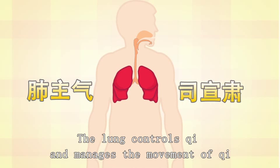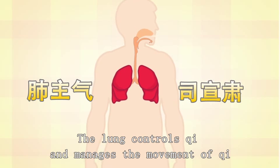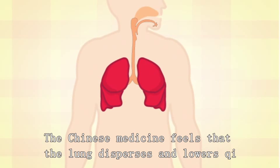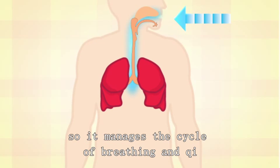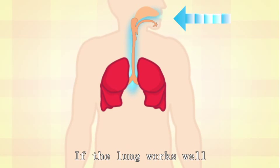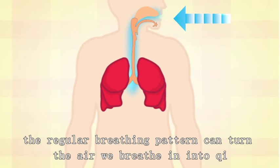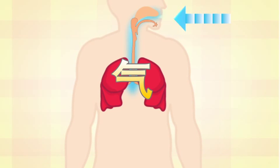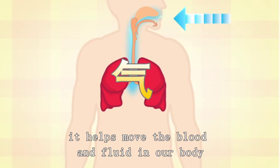The lung controls qi and manages the movement of qi. Chinese medicine feels that the lung disperses and lowers qi, so it manages the cycle of breathing and qi. If the lung works well, the regular breathing pattern can turn the air we breathe in into qi. If there's enough qi in our body, it helps move the blood and fluid in our body.